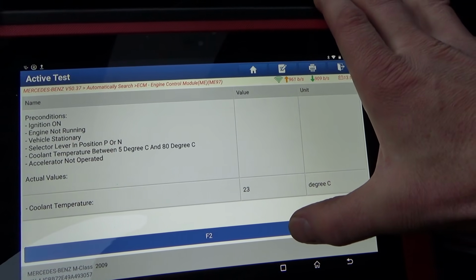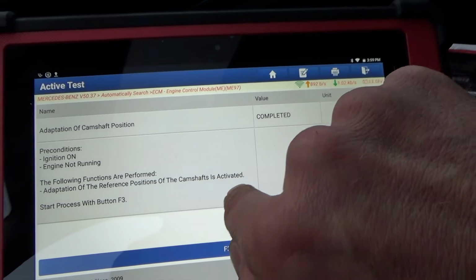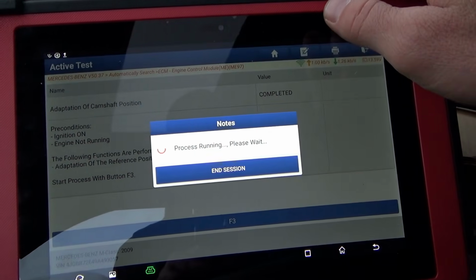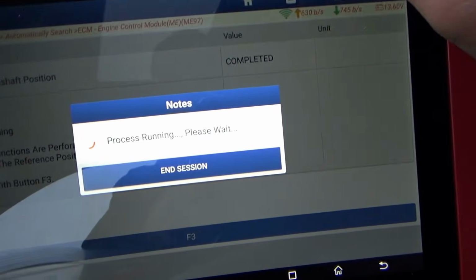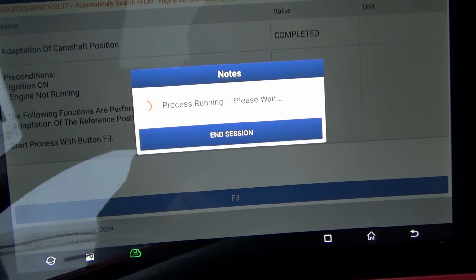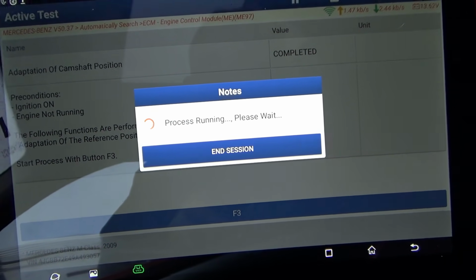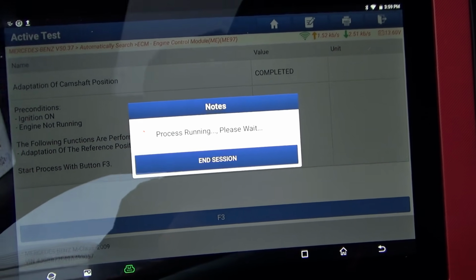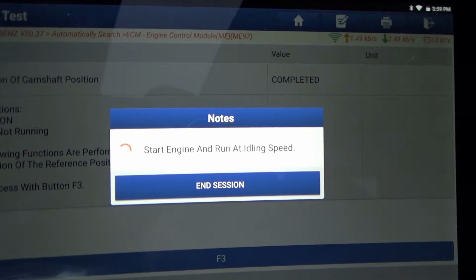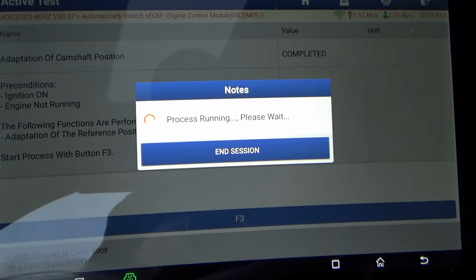Okay. Adaptations of the reference position of the camshaft is activated. Start process. F3. Start engine and run at idling speed. Okay, process running.